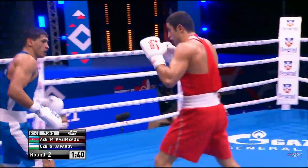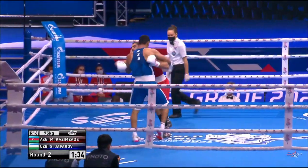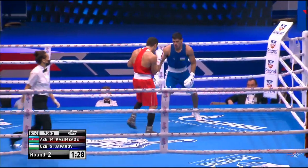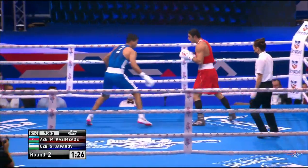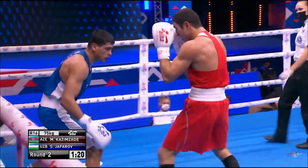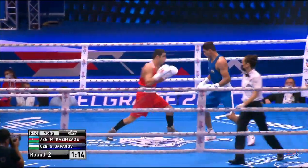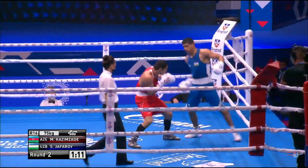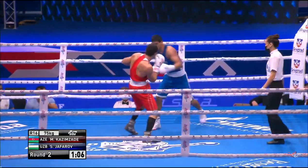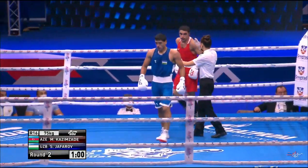Keeping him turning, keeping him moving. Left to the body from Jafarov again. And again, steps in with that one, throws it hard and then moves on to the shoulder. Straight left hand down the middle, just snaps back the head there of Kazimzade, and the second round has been exactly the same as the first.